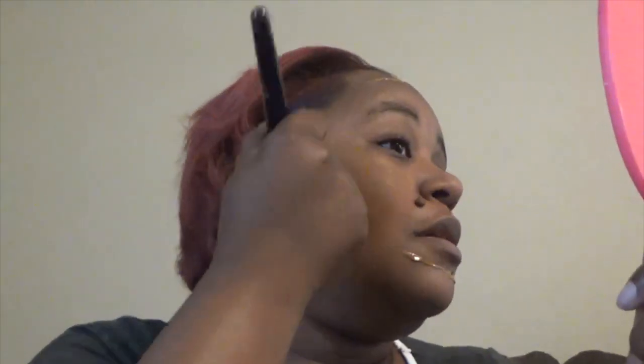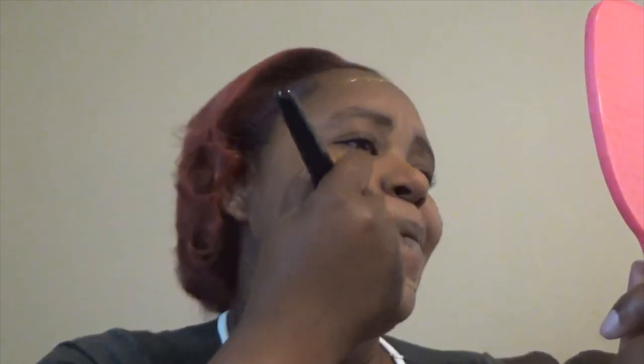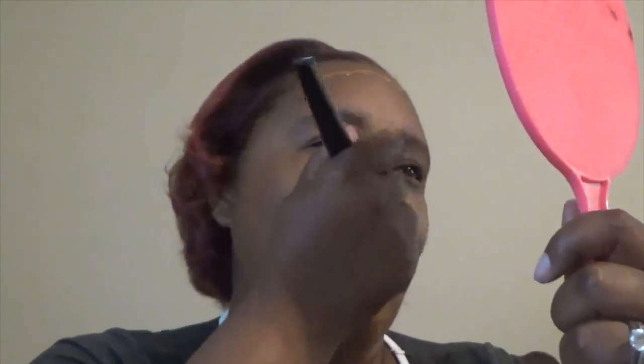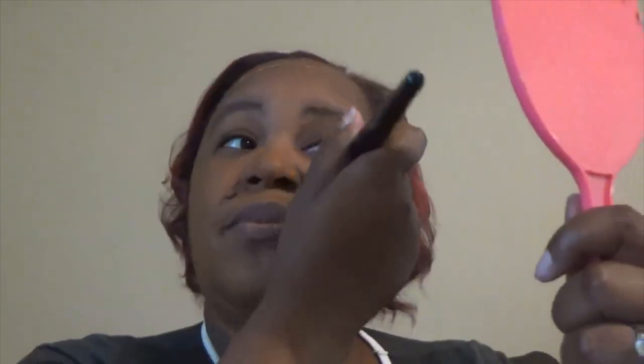And I had a young man at my last vendor event. He bought a foundation and he literally was comparing my foundation to Fenty. And I'm like, whoa, wait a minute, I'm not trying to step on my toes. And he was like, I love this. And again, he was complimenting my foundation.